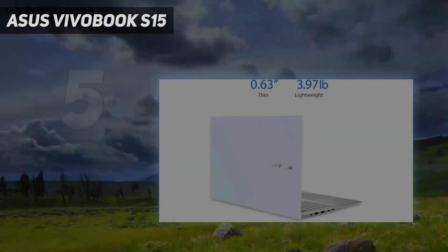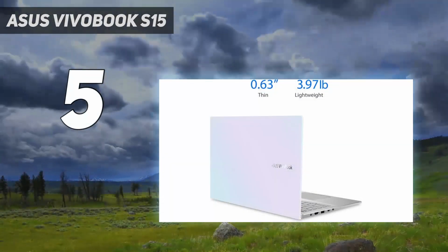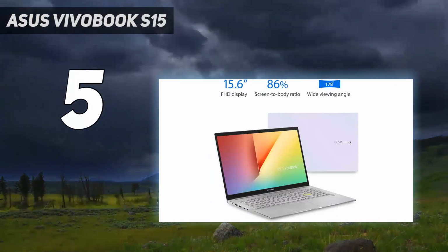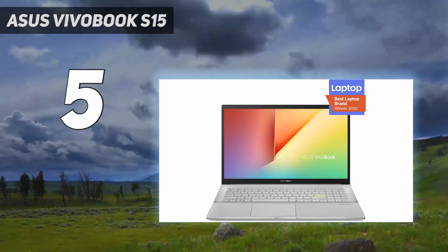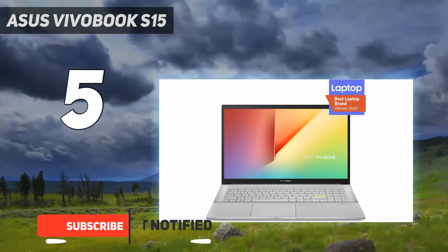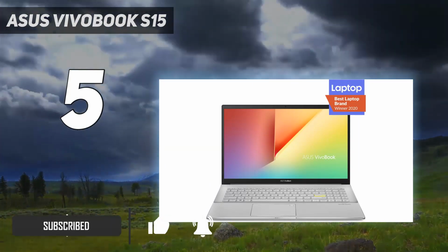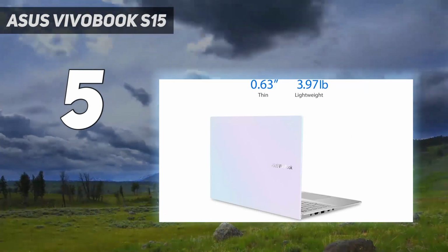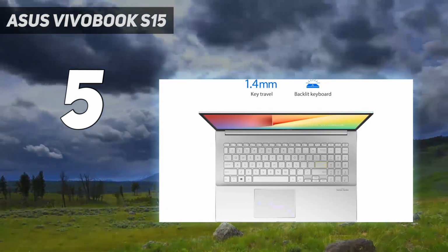5. ASUS VivoBook S15. In a nutshell, the ASUS VivoBook S15 is one of the best laptops we've tested in recent months. Short of handling heavy-duty gaming, this is an extremely capable laptop that's just as impressive as the 16-inch MacBook Pro, but is smaller, lighter, and considerably less expensive.